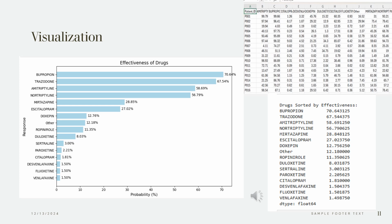So the next accompanying table provides numerical details of the likelihood of response for different antidepressants across individual patients. That is, we have taken the patients from 1 to 16, and each column represents a specific antidepressant drug, with values indicating the probability of its effectiveness for the corresponding patient. So this data helps identify the drug with the highest likelihood of success for each patient, facilitating personalized treatment planning. So together, the chart and table provide an interpretable representation of drug efficacy, understanding the importance of tailored medication selection to achieve optimal outcomes in clinical applications.